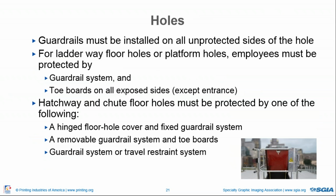Okay, so for those guardrails, they have to be installed on all of those unprotected sides of that hole. Otherwise, it's not doing much good. So for ladderways that have holes or platform openings, they also have to be guarded by a guardrail system or a toe board that Matthew went through earlier. Now for hatchways and chutes, so if you have a ladder that goes up to your roof in the middle of a building, for example, you have to protect that also. So again, it gives you multiple options to comply with that standard. You can use the hinged floor hole cover, a removable guardrail system, or just a guardrail system and a travel restraint. As you see in our picture there to the right, that hatch has a self-closing gate. So the employee will come up through, it's protected on all sides, they come through it, and then it'll close behind them. Okay.